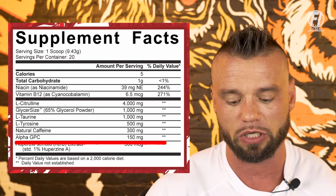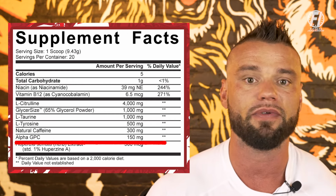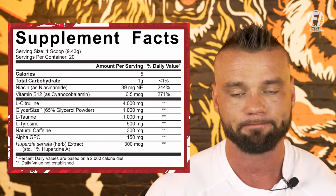The next ingredient here is alpha GPC, used at 150 milligrams. The question I have on alpha GPC is, is that 150 milligrams of yielded choline from the alpha GPC, or is that the entire weight of the ingredient and you're actually getting 75 milligrams of active alpha GPC? Alpha GPC, not a cheap ingredient. It's really nice to see in this particular product. If you look at the price point per serving to get this much alpha GPC, it's actually a big benefit for you.